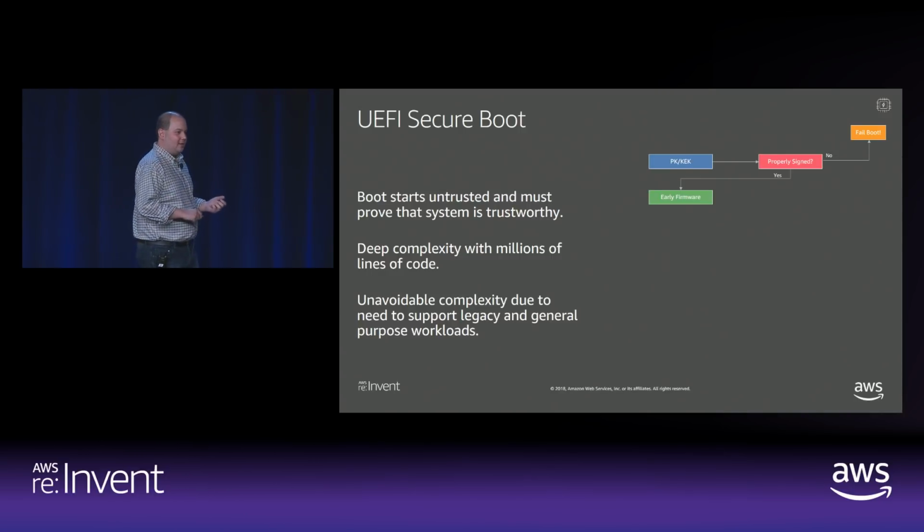Prior to UEFI, most servers and even laptops were running a legacy BIOS. And that BIOS is typically, to be honest with you, pretty horrendous. It's 16-bit. There's usually large portions of it that are 16-bit. And you might not know this, but GCC can actually compile 16-bit code.